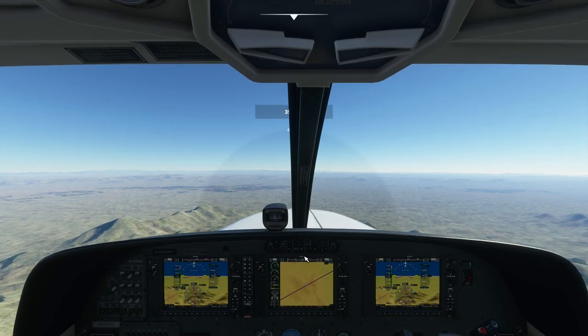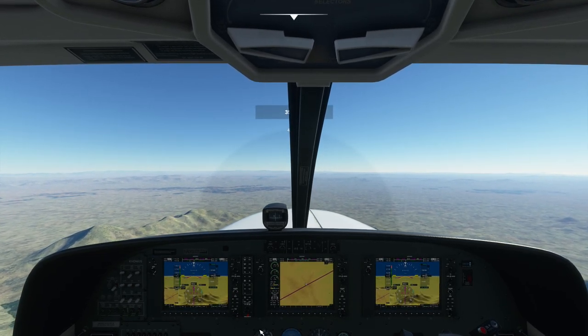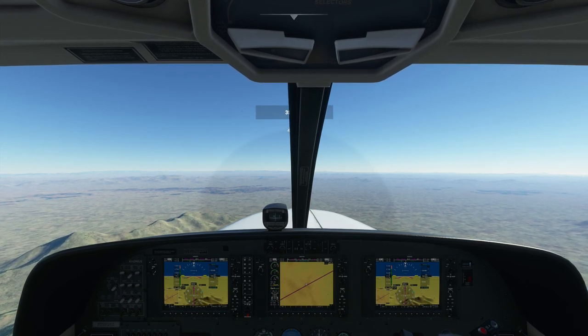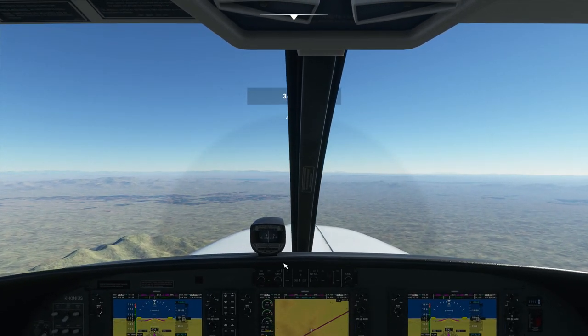Alright, so we're good on engine metrics. Good on height. We actually should probably start descending now. We don't need to be this high. So speed is good. Let me set a target of, let's say, 7,000.